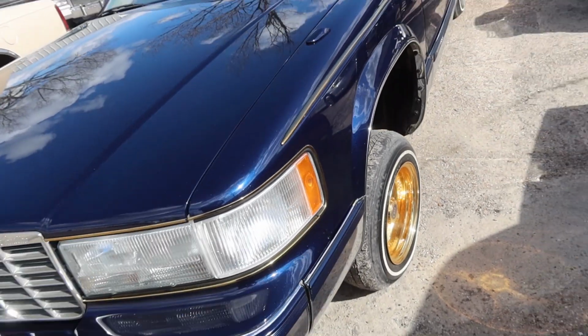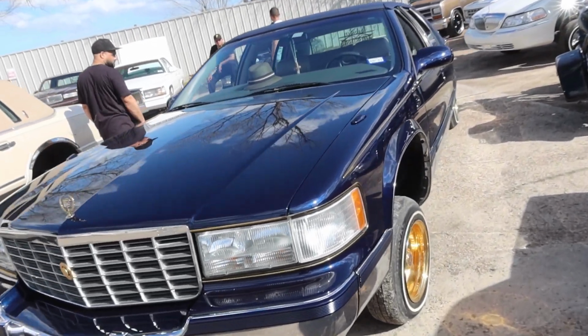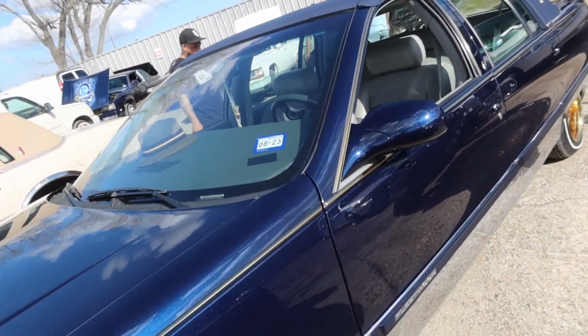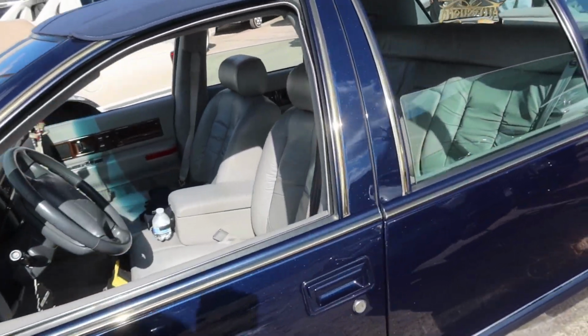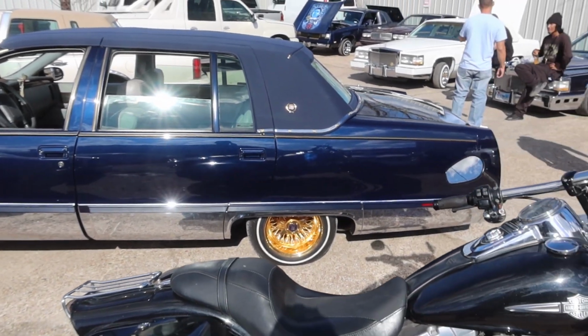Man, I like this color combo for sure. Ooh, he got the gray guts with the rag top. It ain't even vinyl on that. I like this one.